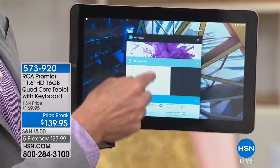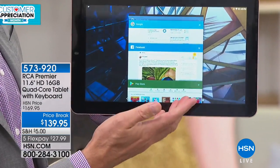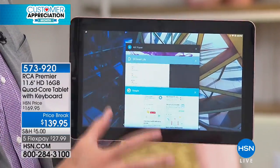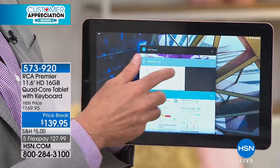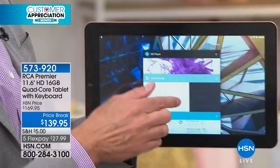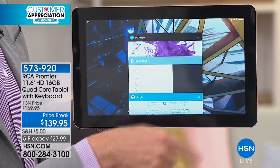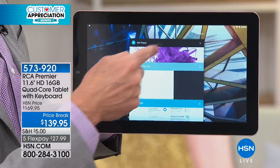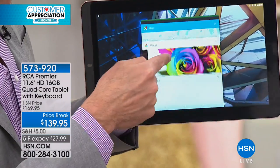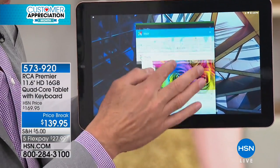So we have, as I said, 1, 2, 3. These are all the things we have going at one time because this has double RAM. This has 2 gigabytes of RAM. Most devices in this range have 1 gigabyte of RAM. You're thinking, I don't care about RAM. I don't even know what RAM is. That's fine. You don't have to know what it is, but you should know that it lets your computer load web pages more quickly. And it also allows you to multitask. I've got about 10 things running at the same time.